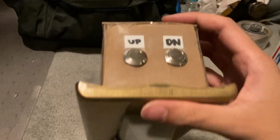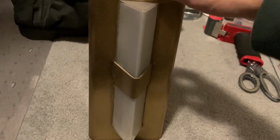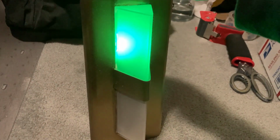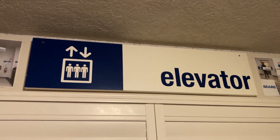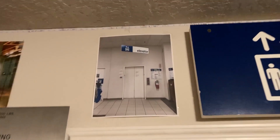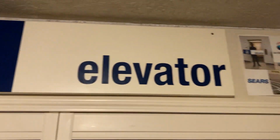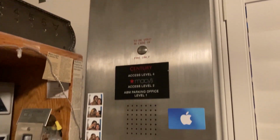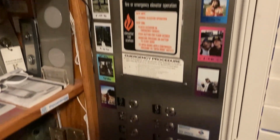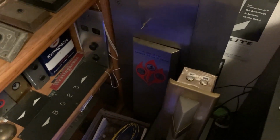Right here is the Otis lantern that used to be on top of my door. And I have two buttons up top, let's say up and down. And when you push them, it lights up. I have incandescent bulbs in there. On top of my window is one of the elevator signs from Sears at Arden Fair. You can see, there's where it used to hang. I took it down when they closed. And there's me. And then right here is one of the COPs from the DOCO West Garage. EPCO SSL. And then there's an echo button down there.